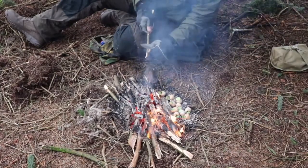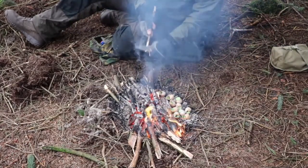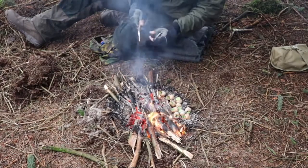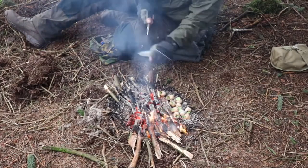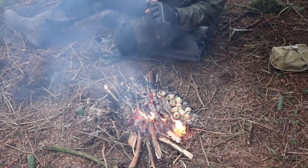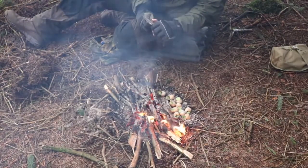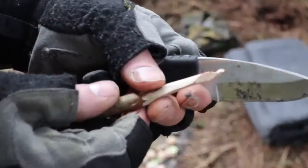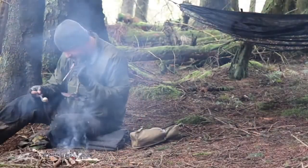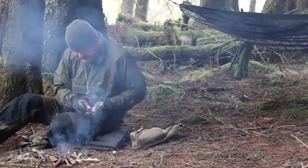I'm going to have to somehow make some sort of implement to get them out. Some sort of hook, maybe. So that's what we're looking at, that type of thing to hook them in. I'm going to move these to one side to let the ones that have cooked cool down.